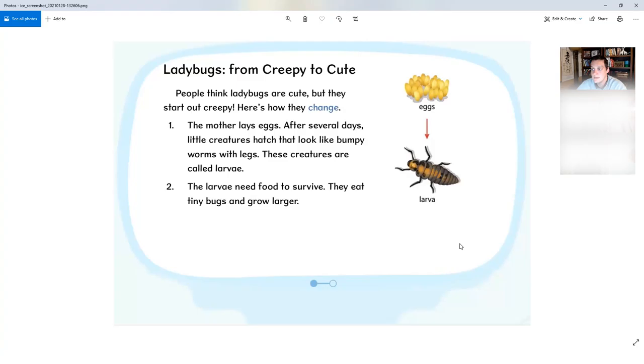So in this one, when the mother ladybug lays the eggs, those eggs begin to hatch after several days. How many days is several days? Is it like 100 days? No. 2 days? No. 5 days? Yes. Maybe. Could be 3 days, 4 days, 5 days, 6 days. But it's not a lot. So not a big number of days, just a few. More than a couple. Couple is two. So more than 2 days, but not a lot of days. And it takes several days for the little creatures to hatch.